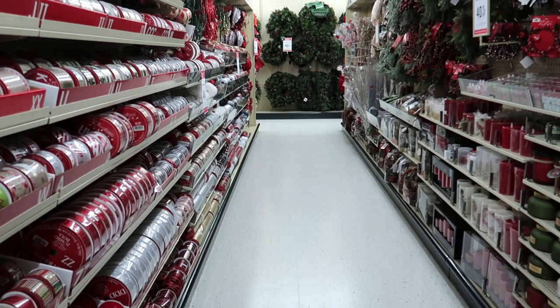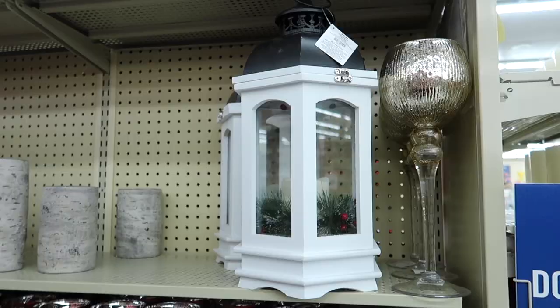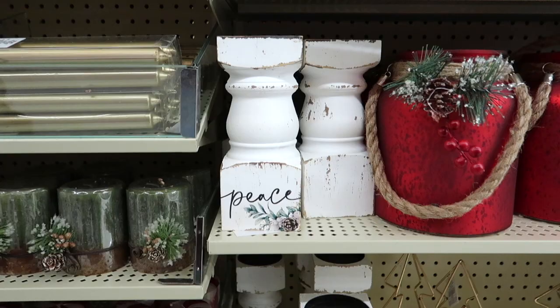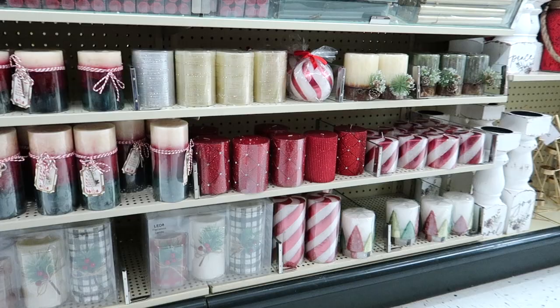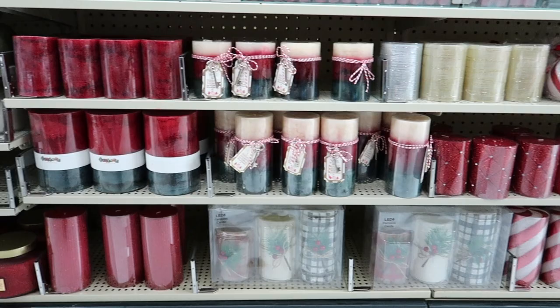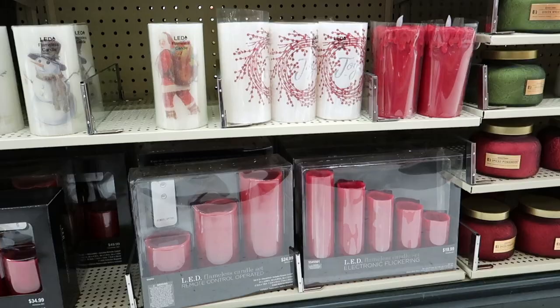I have two questions for you. One, I would love to know which row is your favorite to look at when it comes to Christmas decor. I am so excited for just the farmhouse decor rows that I have coming up. I would say that those are mine. And then my other question for you is, do you feel like your Hobby Lobby is stocked similar to mine, or do you have more or less in your store?